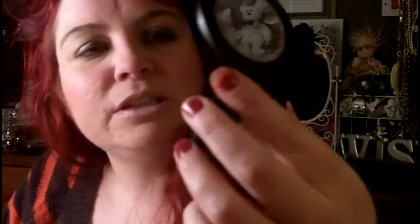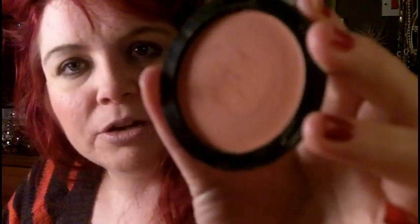The one I've got on today actually is a Gosh one as well, and that's the one there. This is actually in the current collection, so you can still get this one, and it's called Peachy Rush, and that is what it's like. It's a really lovely warm peach, quite dark really, but as you can see, it's really lovely on the cheeks. It's a really lovely colour.